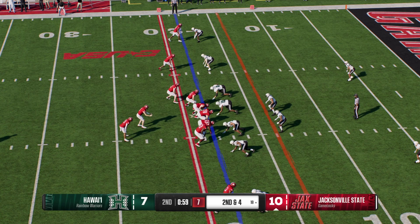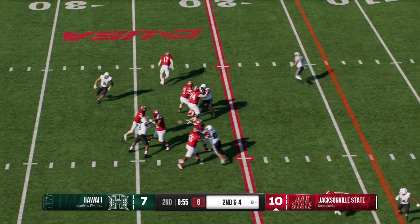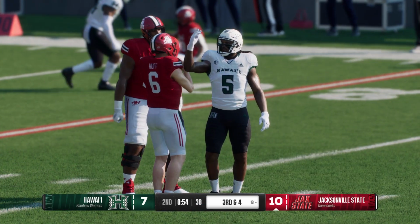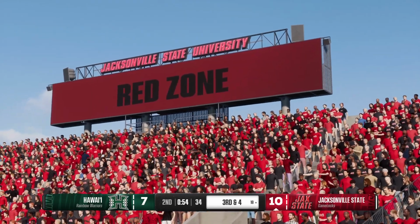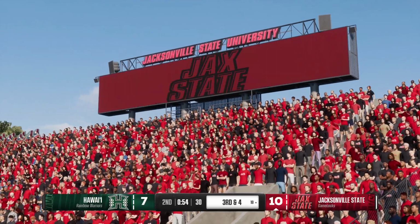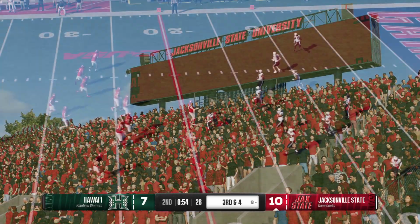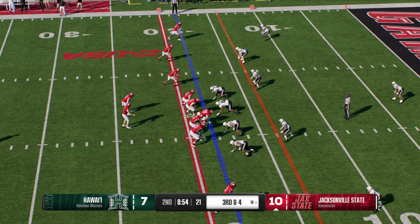The Gamecocks have moved it inside the 20. He wants to throw here on 2nd down. And the pass is incomplete thanks to a big hit. Yeah, and you use these running backs so much in the passing game now, and you expect him to make those big explosive plays out of the backfield. Just got to make sure he concentrates and sees that ball come in. Couldn't find his man last time. Now they'll have to convert 3rd and 4.